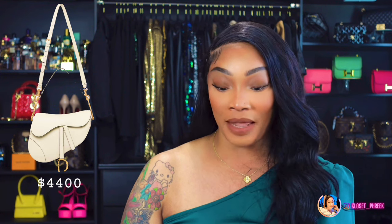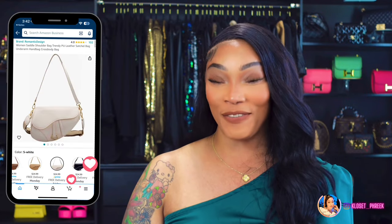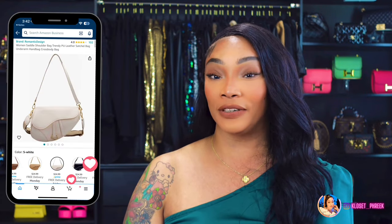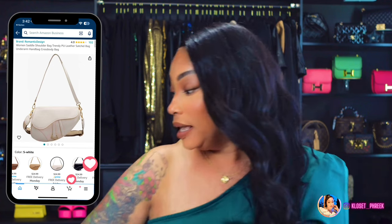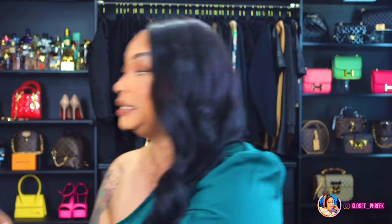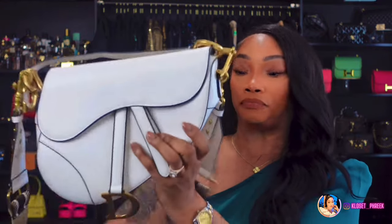And number five is inspired by the Christian Dior saddle bag. And these bags will run you about $4,400 on the pre-loved market and on Christian Dior as well. Amazon has this version here if you are interested, and they do have several colors. And I own this bag, but I own it from the brand. And here is the bag that I have. I have her in white.